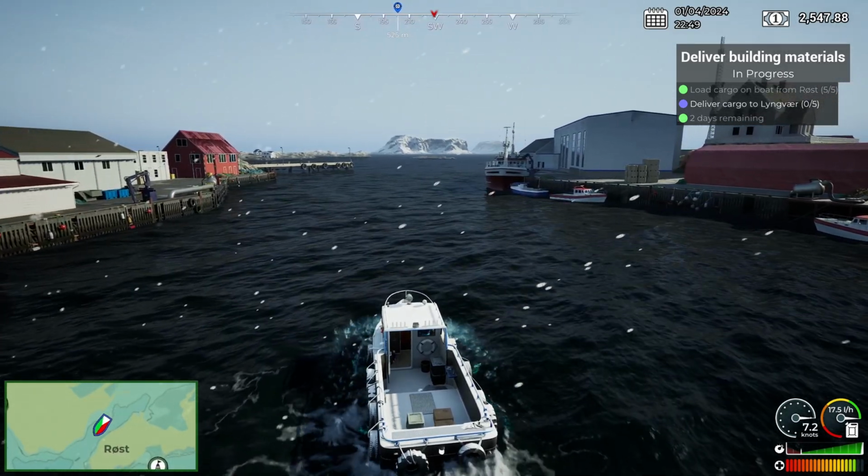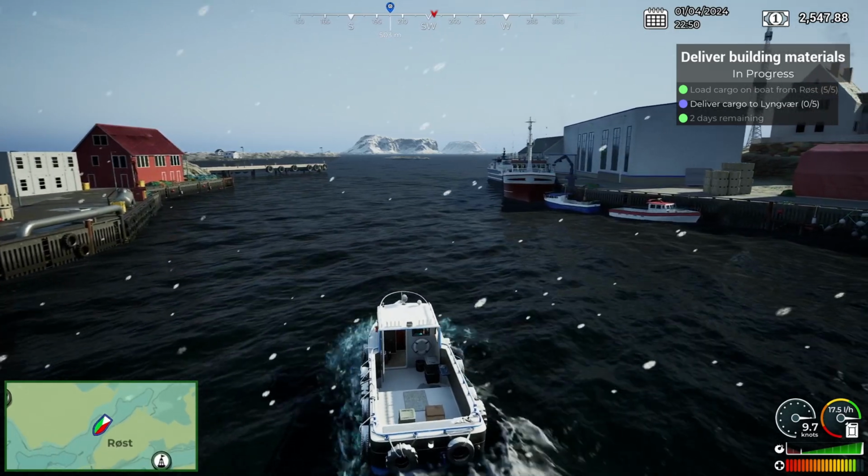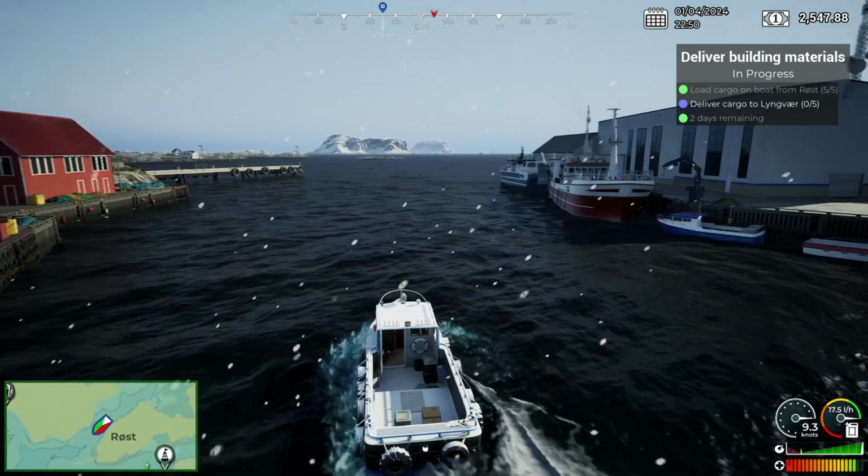So the other day when we were playing on the live stream, like I was saying, we were literally only getting 6.5 knots. Well, look at that. We are up to 10 knots already.